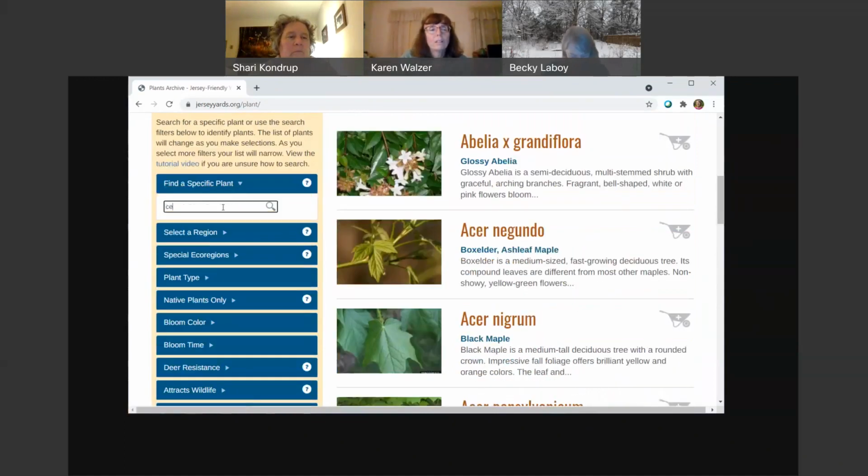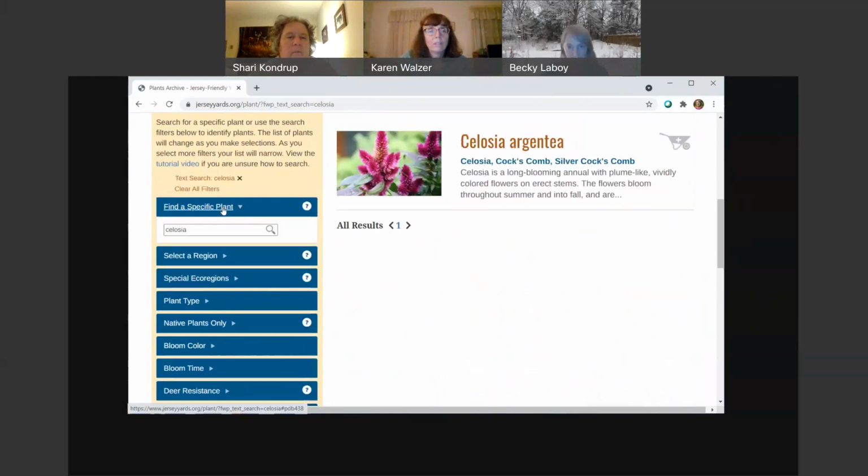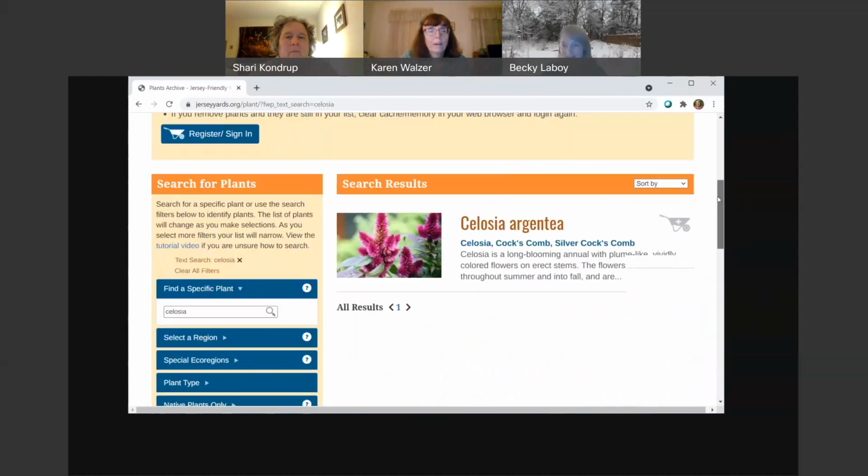Was it Celosia? Oh, it's in the amaranth family. Oh, okay. I think that's a really pretty one. Hey, Jill, how are you? Jill's another Jersey friendly gardener. She has a beautiful Jersey friendly yard. One of the photos in here was Jill's beautiful yard, and she has this growing in her yard this year. What was her question again?